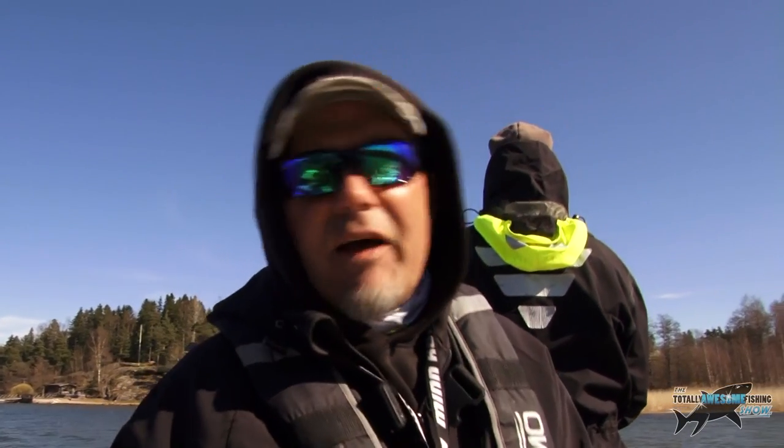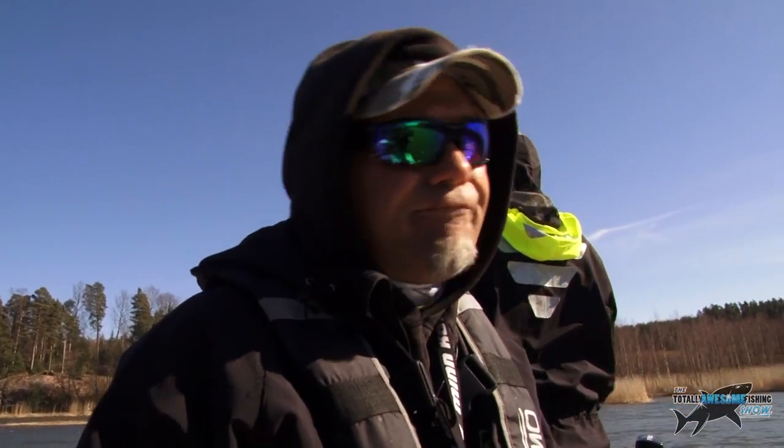We have just talked with the other boats, and Johan from Kanalgratis, they have I think between 10 or 15 fishes, but it's small ones. They go in shallow with jerkbait, Buster Jerk and so on, and we'll see what happens in the afternoon.